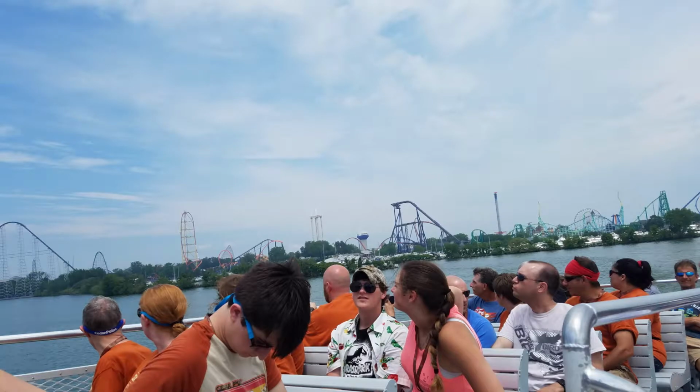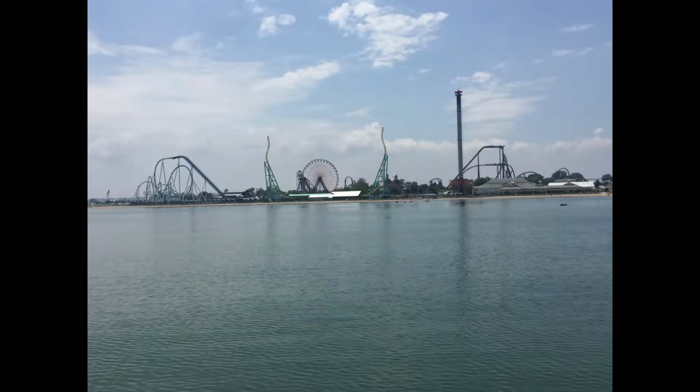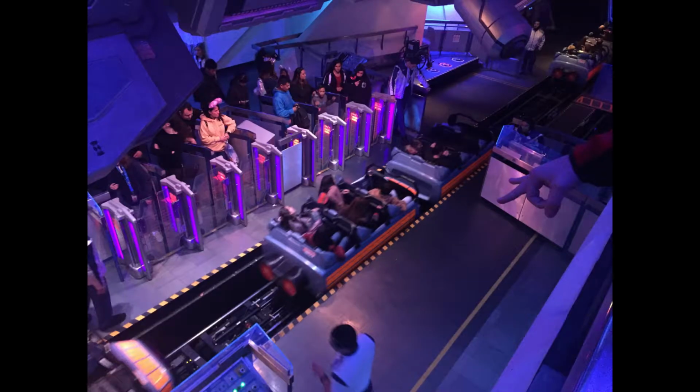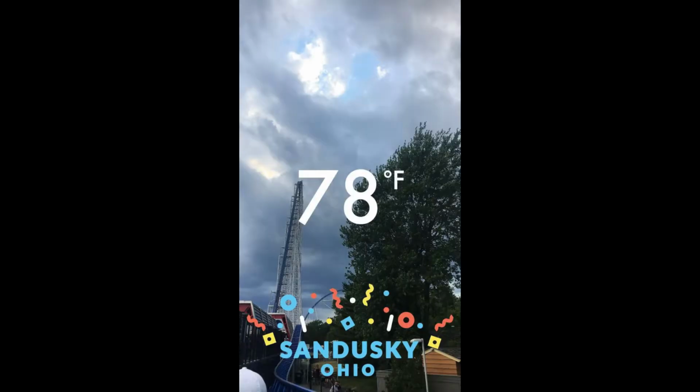Hey guys, Once GP here, and today I'm going to be talking about what I count when I count my coaster credits. In the most basic and simplest form, coaster credits are the number of coasters that you've ridden. It is very widely accepted that one coaster equals one credit, regardless of how many times you ride it. So that's not something I'm going to clarify, although I guess I just did.